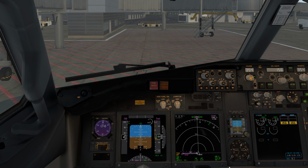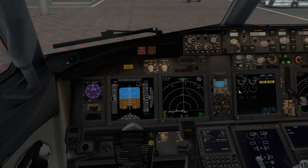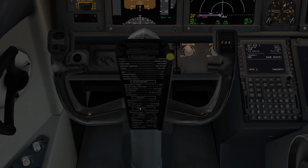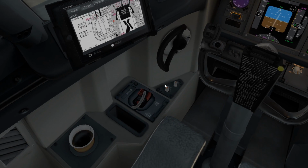It's driving up now, so we'll put the auto brake to RTO, got everything here all ready for our engine start. And we've got our before takeoff checklist as well, which should be all good.